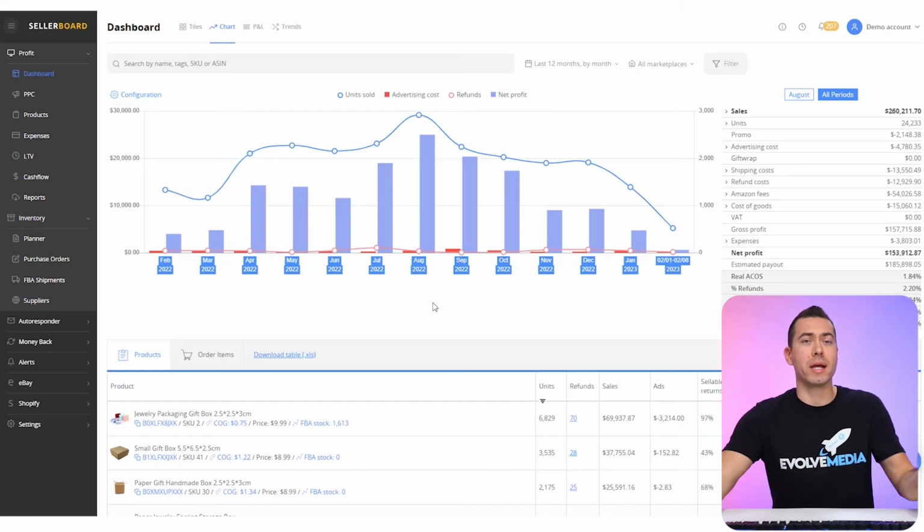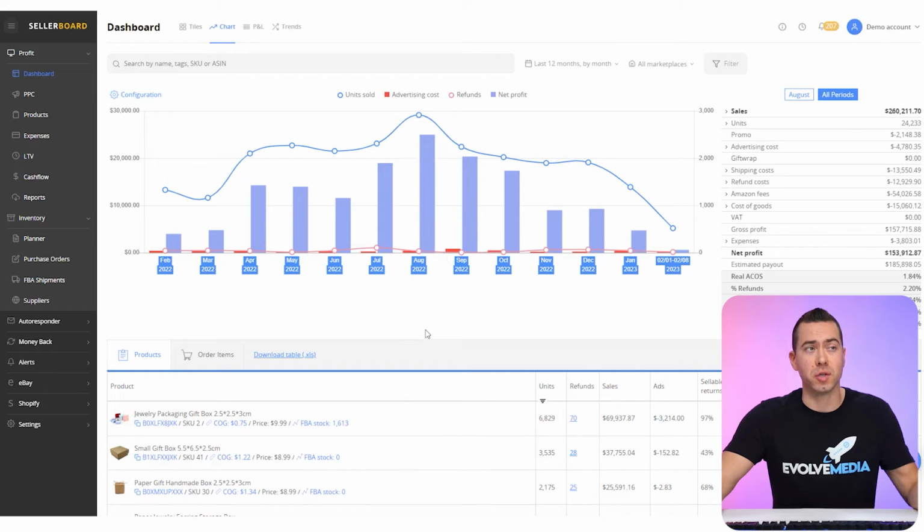Now, if you wanted to do some record keeping and some long-term saving of this data past of what Sellerboard actually lets you save, you can click on download this table, save it as an .xls file, and then you can put that on your computer and look back on, what did I sell in August 2021 compared to what the data is showing for August 2022. So you can see things like that.